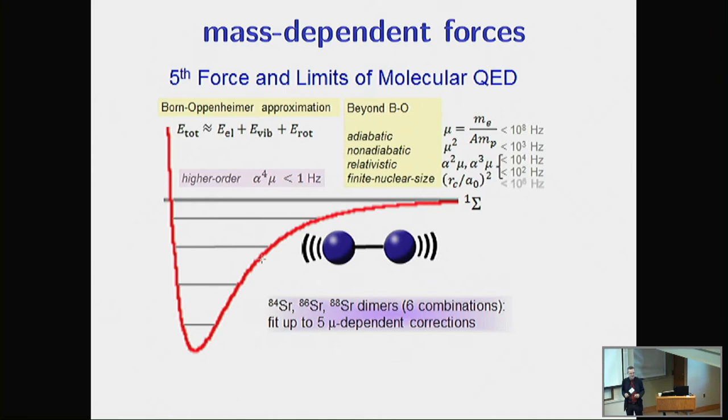So, the total energy is composed of many terms: the Born-Oppenheimer potential, then some mass-dependent terms but independent of the fine structure constant, then some relativistic terms, and then some recoil terms that depend on the fine structure constant and the nuclear mass, then the QED, etc. But it turns out that in Warsaw, we know how to compute all these terms, and actually we are in a pretty good position because we have the codes to get, perhaps not all of them, but 90% of them.